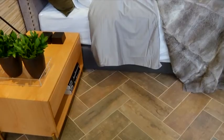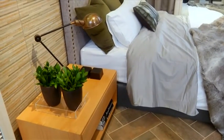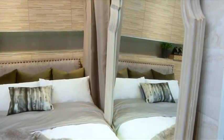I think still very important, even though you're working in a small space, is scale and proportion. You don't have to use the biggest item or the smallest item, but you'd rather use one, like we did in the bedside table, and a mirror is definitely a must because it truly opens up a space.